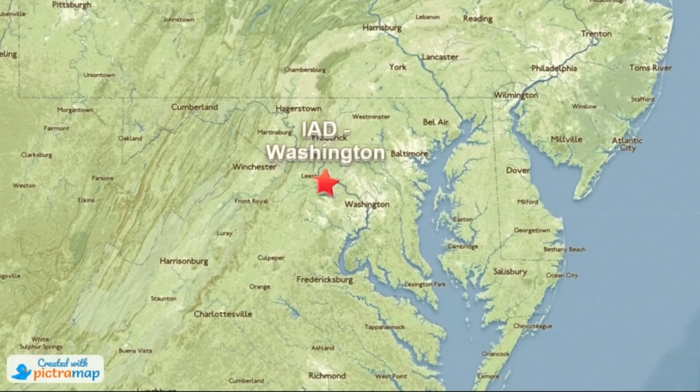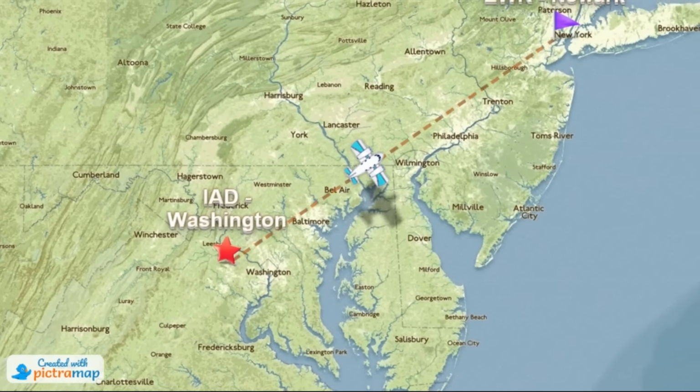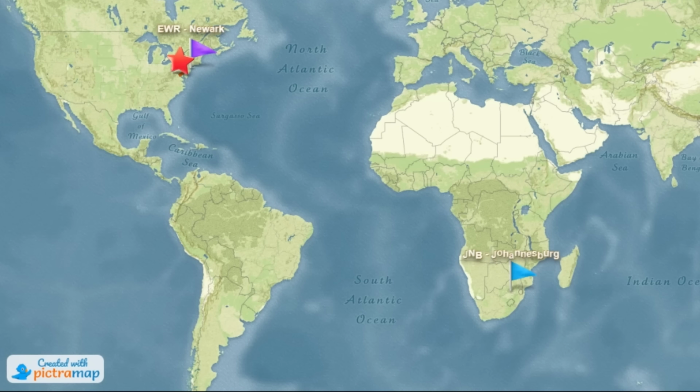Our adventure starts at Dulles. We'll fly for an hour up to Newark on a 737-900ER, spend 2.5 hours there, then board the Dreamliner and spend the next 13 hours and 40 minutes crossing the Atlantic Ocean before landing in Johannesburg around 6 tomorrow evening.